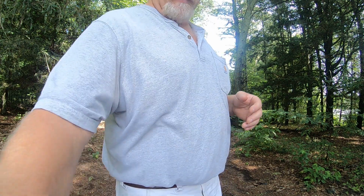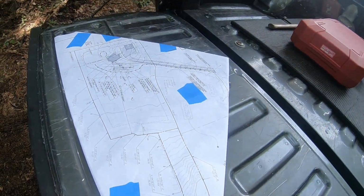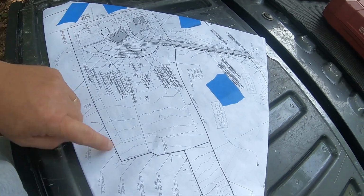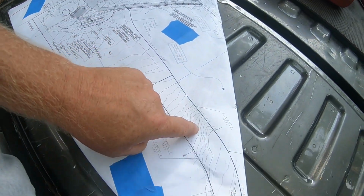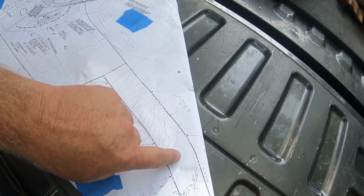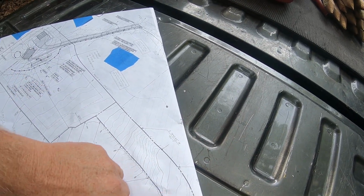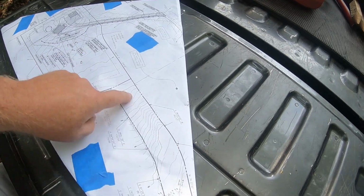So let me show you the land, the plot plan, the survey, and I'll show you where everything's going to be. So like I said, it's 3.5 acres. This is 3 acres, and then there's this piece of land here, so this is a flag lot. There's a road over here. They call this a flag lot because it kind of looks like a flag on a pole.